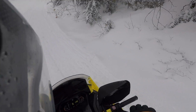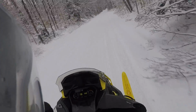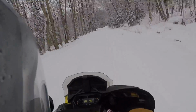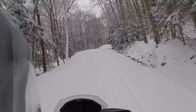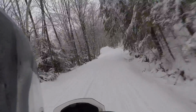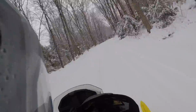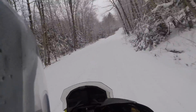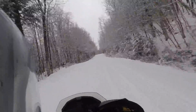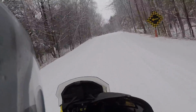There they are. Woo! Yeah, the trail's got a few stutter bumps, but really, for this early, they just opened. I'm very impressed. I would come back here tomorrow if I could. I'll shut up and I'll let you guys enjoy the ride.